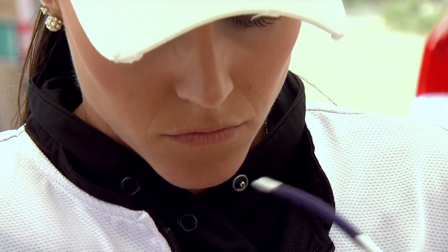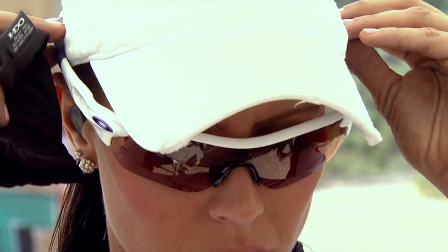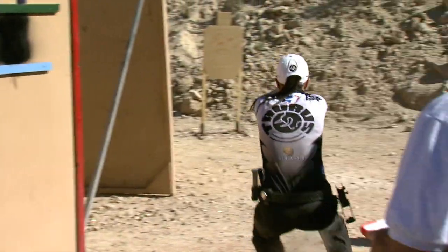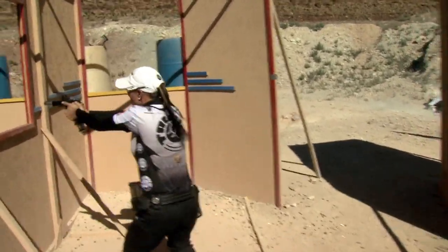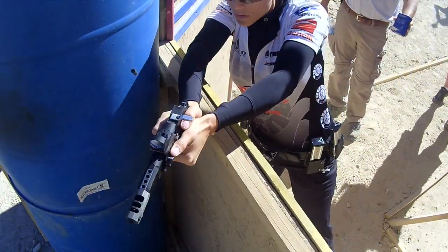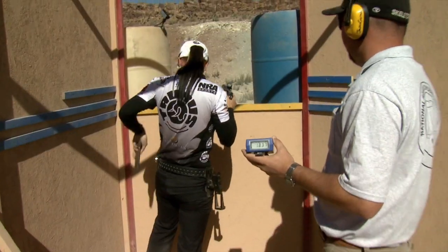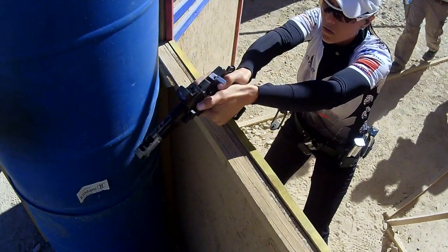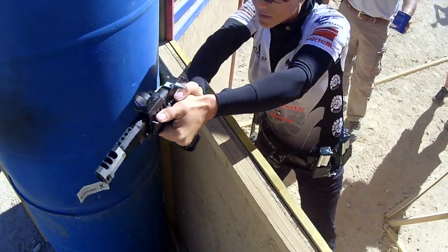But the defending ladies national champion is poised, tasting another title. But a quick pickup on the start might rattle her. Into the final position now, and wow, that was almost disaster. Jessie recovers quickly and finishes the stage. Look again at Jessie coming into the final position. The impact on the wall is significant, but she keeps her grip and makes the shots.